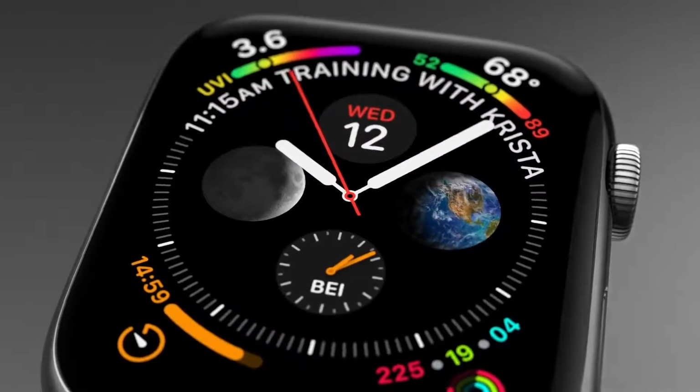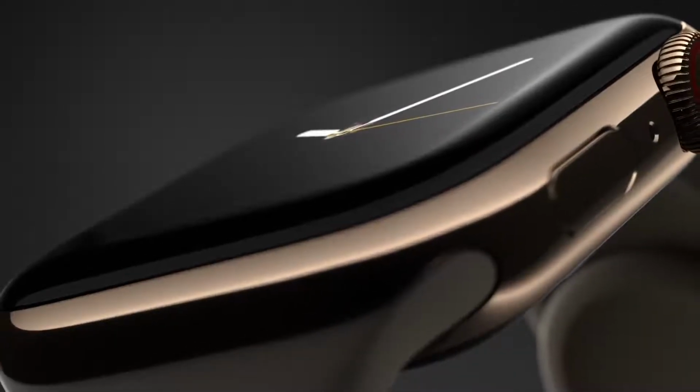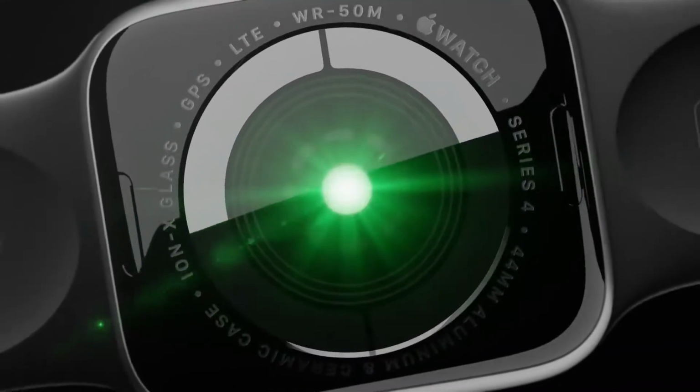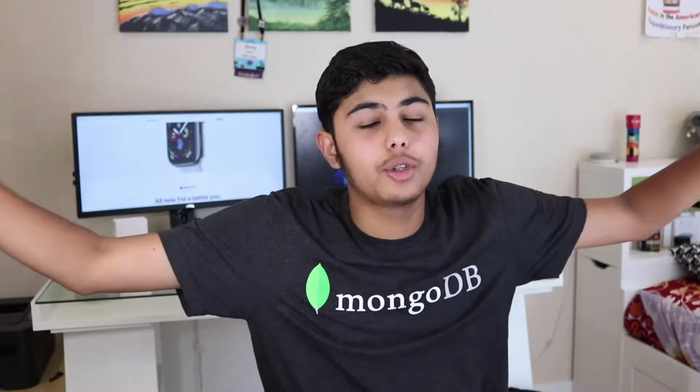Now, the design is also looking pretty cool. It's curved on the edges. It's not as boxed. It looks very inviting and comforting the way that they've designed it. And the back looks even cooler. It's made of ceramic and sapphire crystal, which allows for radio waves to pass through it in all directions. But they start at $399, which is really expensive.